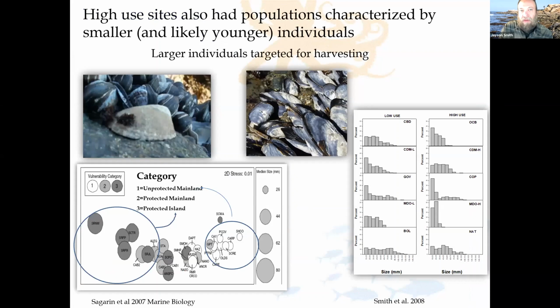And as I mentioned, the taxa that tend to be collected at high use sites tend to have smaller and therefore likely younger individuals. And so as I mentioned, larger individuals are targeted for harvesting by people. And so there's great examples with owl limpets, which is this one here, and mussels. This is a bit of a weird graph here, but the size of the circle is the mean size. And so you can see places like protected Channel Islands, the owl limpets are quite a bit larger than mainland sites that are open to human use.